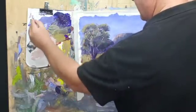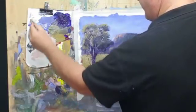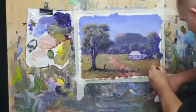Well, there we go. That's a little Australian bush setting with the backdrop of the mountain there.